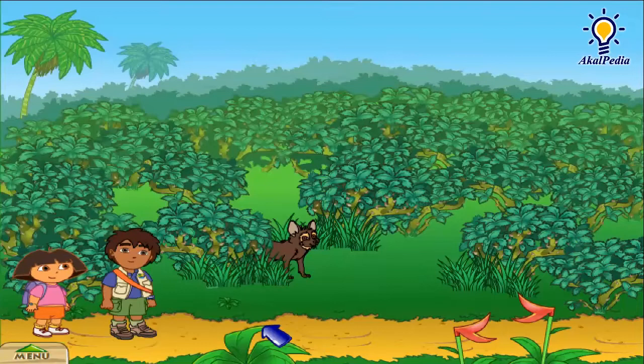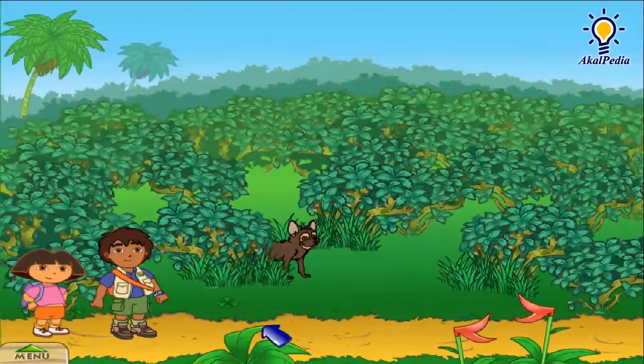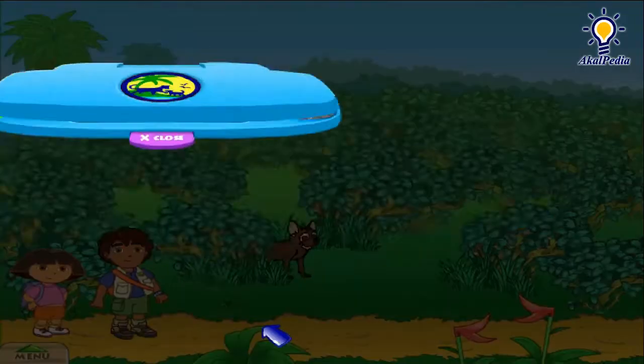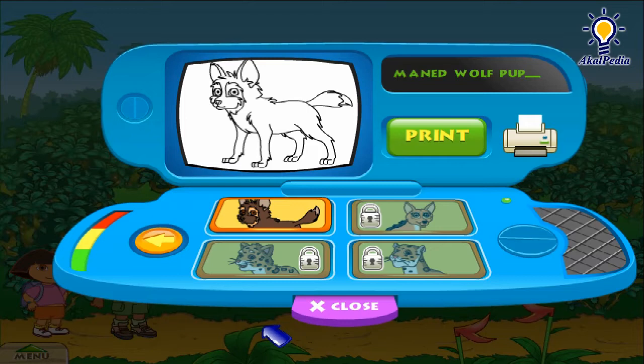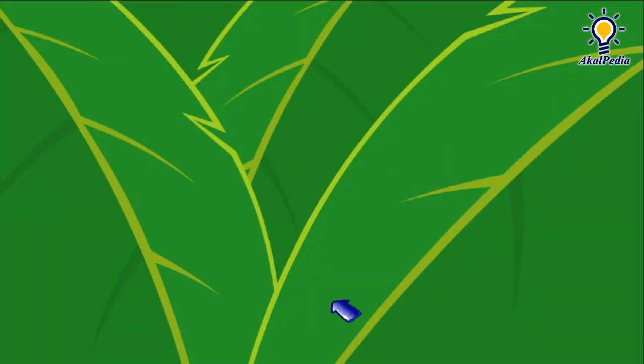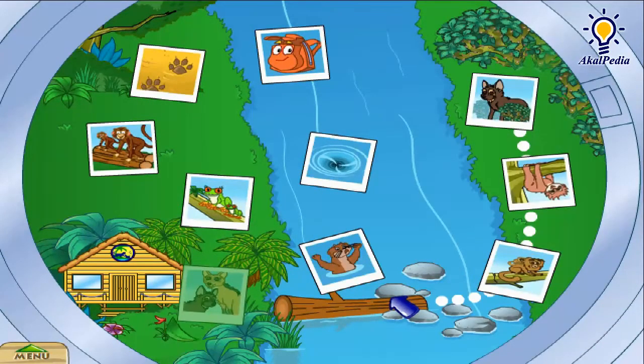Thanks for saving me! Now, let's get back to the Animal Rescue Center to return the maned wolf pup to his mommy! Let's check out the field journal! And we've earned another animal fact card for our field journal! Great job, Animal Rescuer!